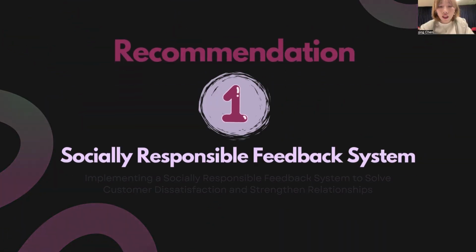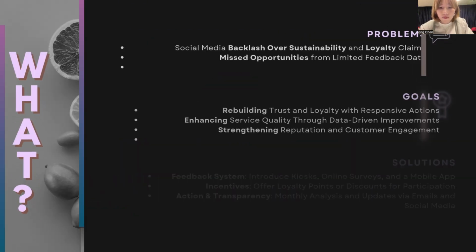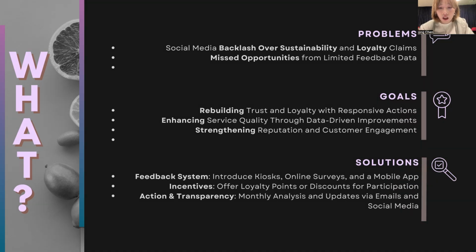growth. We will discuss how enhancing customer-centric feedback mechanisms can improve customer satisfaction and loyalty. By implementing efficient feedback systems, we can better understand customer needs and respond proactively. Besky's lack of a feedback system has led to unresolved complaints and public backlash, especially over price hikes and greenwashing.